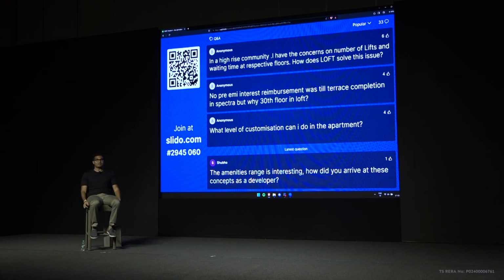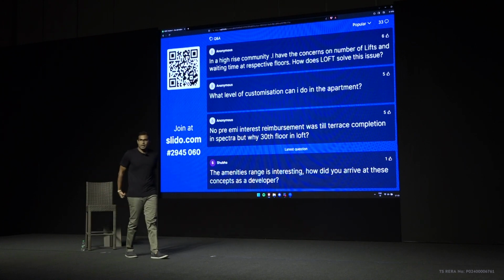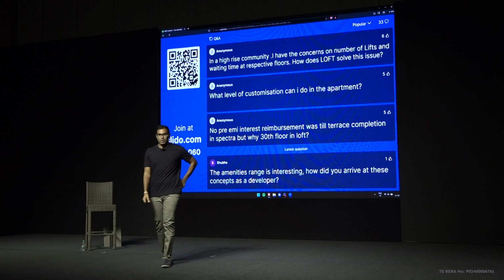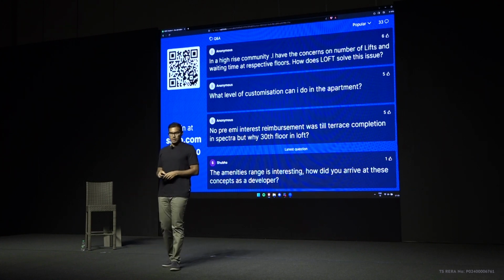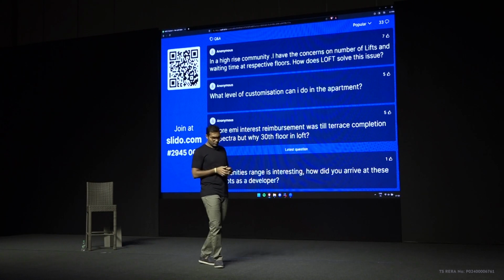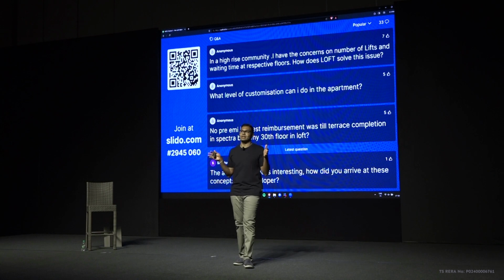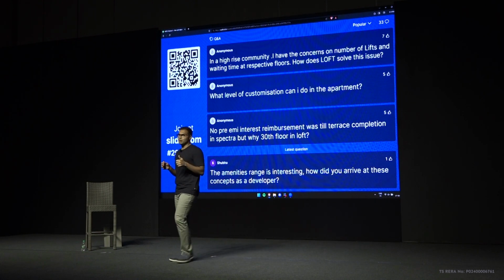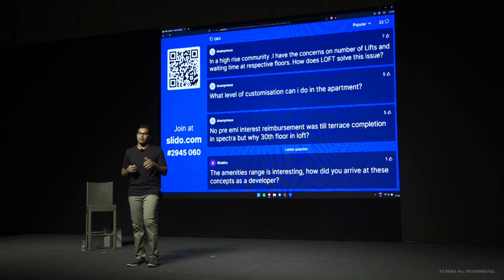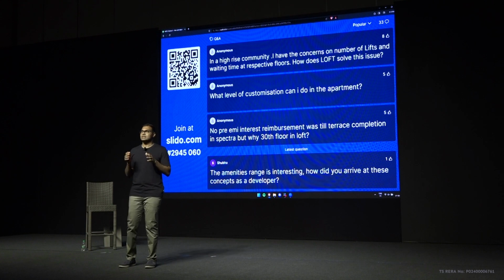Great. I think let's start answering the questions. The first one is, in a high-rise community, I have a concern on the number of lifts and waiting time at respective floors. How does loft solve this? Sir, if you look at the floor level, there are 10 flats, and we are providing 10 resident lifts and one service lift. The aspect of wait time is something we studied in the vertical transportation section of the design, so these things have been taken care of.